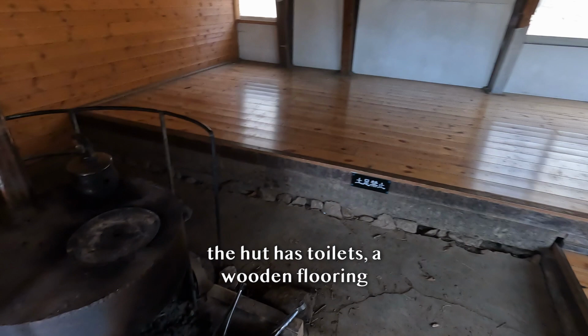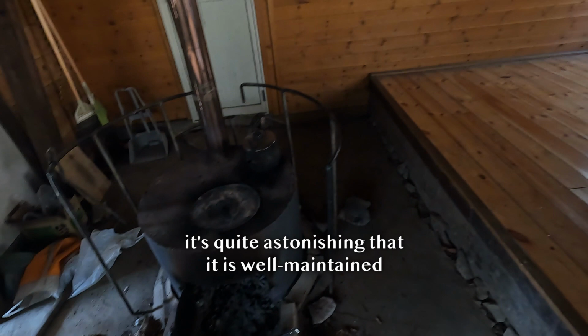The hut has toilets, a wooden flooring, and a fireplace in it. It's quite astonishing that it is well maintained and clean for an unmanned shelter.